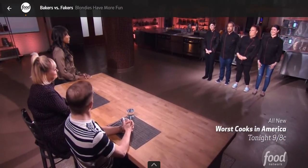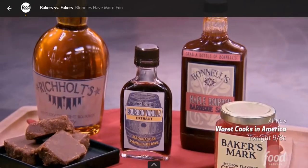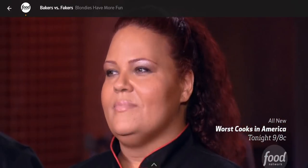So, bakers and fakers, I gave you 45 minutes to make blondies using bourbon. And now it's time for you to face the judges. Remember, whoever has made the judges' favorite dish will win the round. And on the flip side, whoever's made the judges' least favorite dish will be going home.